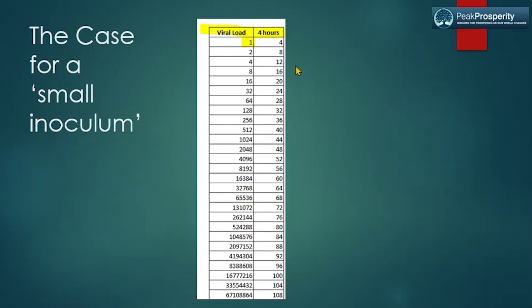Anything less than that, and it's probably going to be unsuccessful. Why? Because maybe that one virus got in you, but it didn't travel in your body anywhere where it could possibly latch onto an ACE2 receptor before it got deactivated by proteases in your bloodstream or whatever.